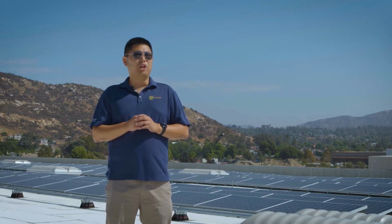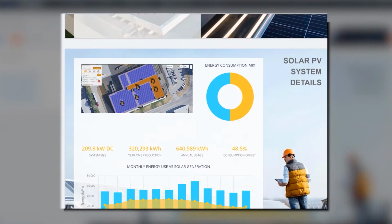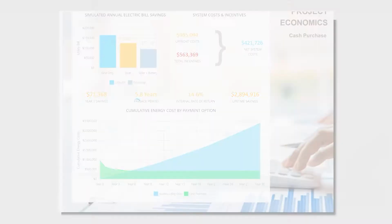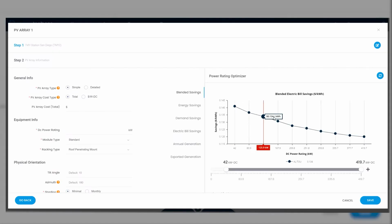Energy Toolbase has a pretty robust product lineup that we've actually really enjoyed seeing grow over the years. We use Energy Toolbase Developer for the sales development in our company. It's been a game changer ever since. It's made our proposal creation a lot easier and a lot more streamlined. ETB Developer is essentially a sales and proposal tool.